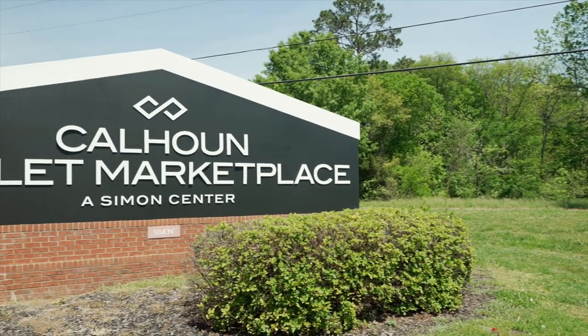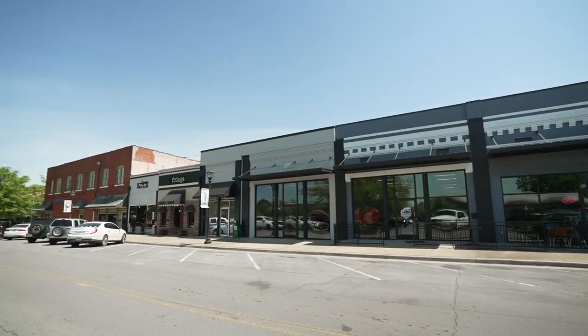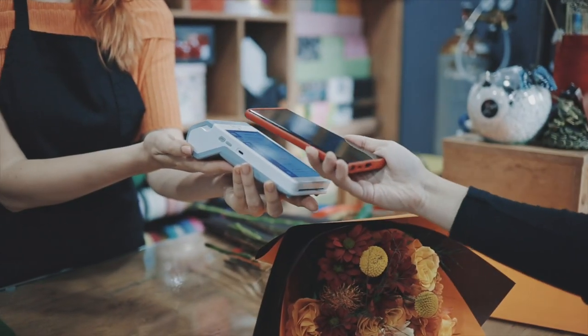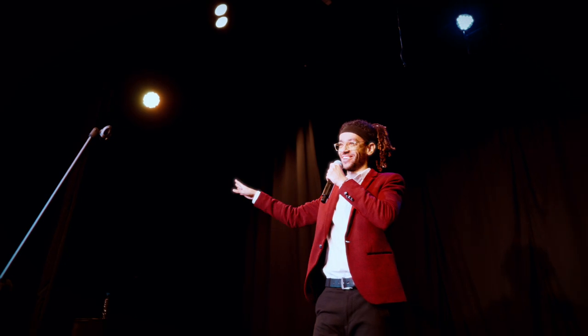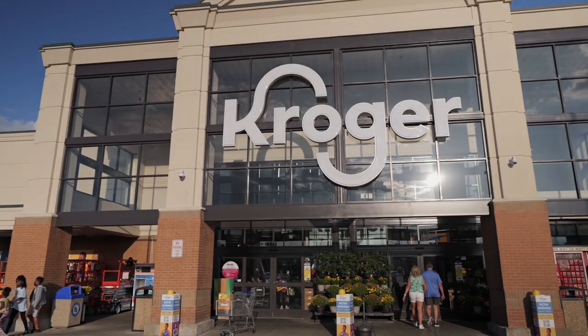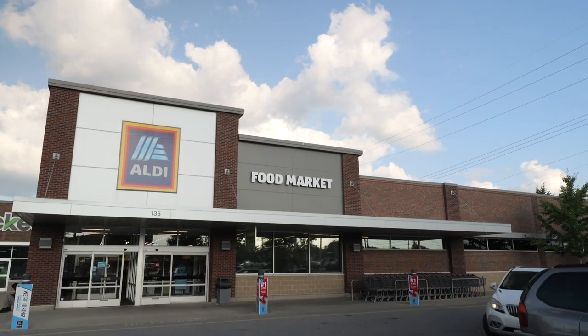When you're in the mood for a shopping spree, the Calhoun Outlet Marketplace is just minutes from home. Or explore Calhoun's charming downtown, filled with unique shops, local restaurants, and exciting events at the Harris Art Center or the Gem Theater. For your everyday essentials, grocery stores like Kroger and Aldi are conveniently around the corner.